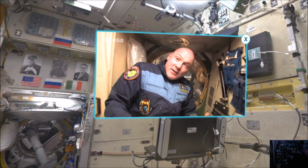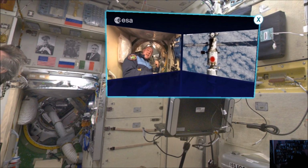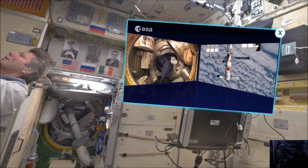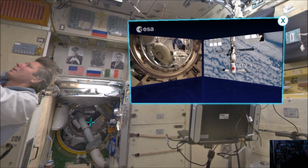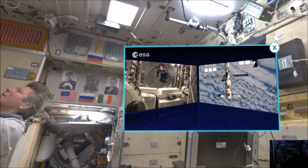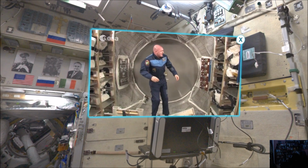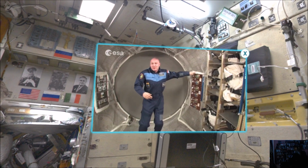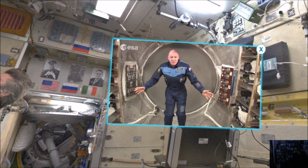Now, for half a year, there is a European visitor, which is the automated transfer vehicle, and this is connected on the backside of the space station. So this is the ATV number 3. And it brings a lot of cargo, but also water, for example, air, oxygen that is pumped to the space station.